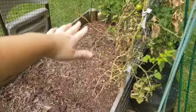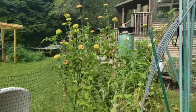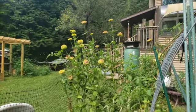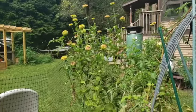All right, so this will be onions and garlics. I still have these zinnias. I mean, they're super tall, beautiful. They actually look healthier to me than before.